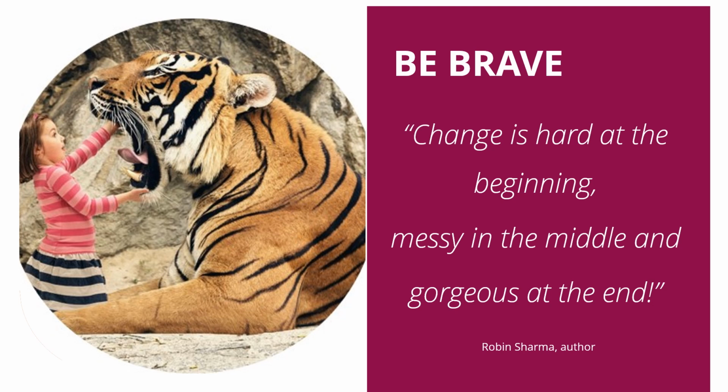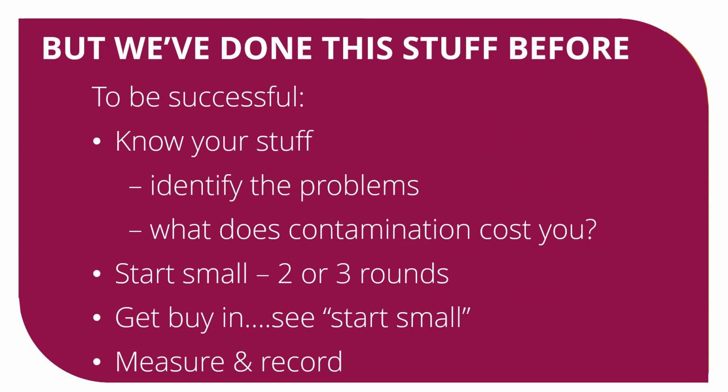We know that tackling contamination is really hard for local authorities. It's political, it requires a lot of work with your crews, it requires work with the MRF. There's a lot of people involved in this process. And at the beginning of the chain are householders whose behaviours are difficult to adjust. We know that change is hard and we know that change is messy. I can almost hear lots of local authorities saying while they're listening to this webinar, but we've done all this stuff before. To be successful, you really need to know your stuff.